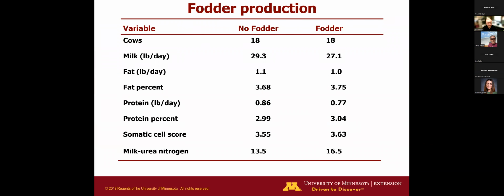And so these are the results. We did this for about 3 months. We fed fodder and produced milk for these cows. This is the production that we got. These were mid to late lactation cows that we used. So we get 30 pounds of milk for these later lactation cows.